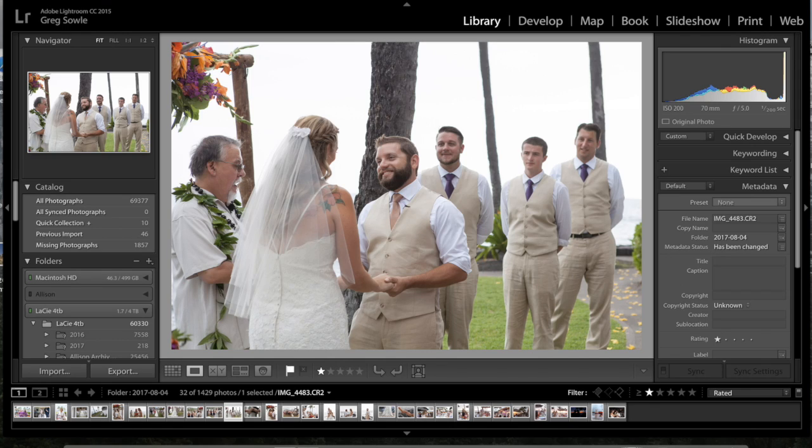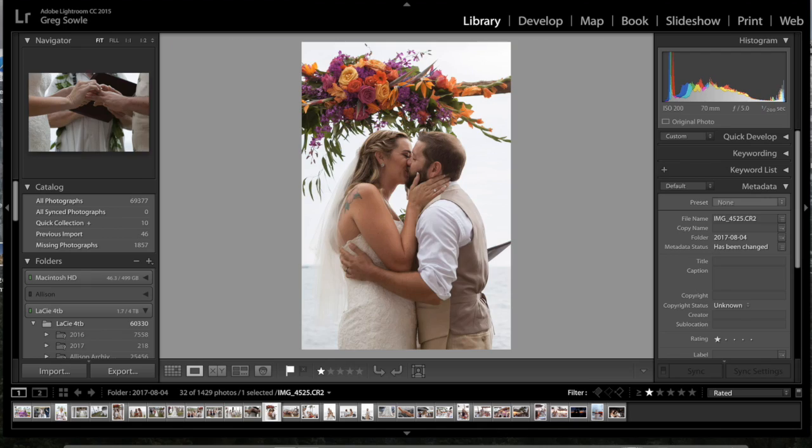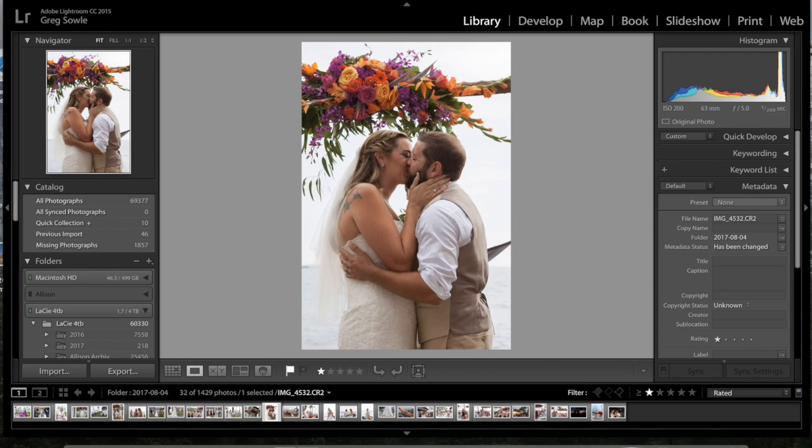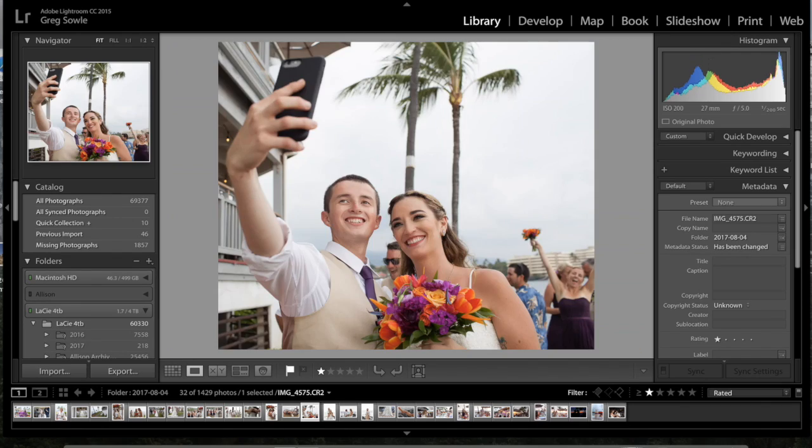Here's some more shots of the groomsmen in the back, putting their rings on. And then this was the kiss. So right when they get announced as husband and wife, this was their first kiss together. So this is also one of the ones that a bride will stress for you to get at their wedding if you're shooting it. Here's everyone who attended the wedding. It was a small wedding, which made it easier for me, which I really enjoyed.